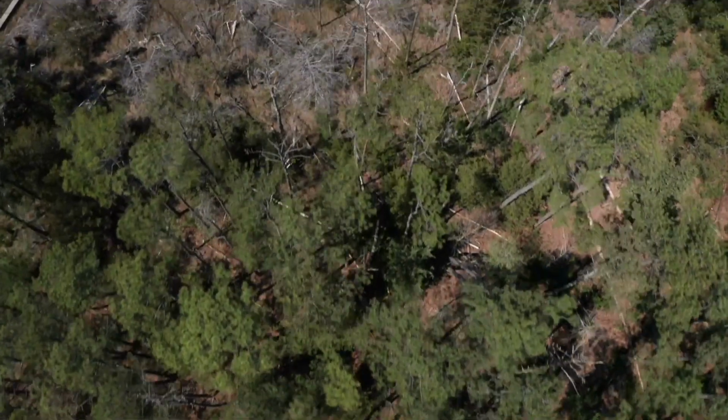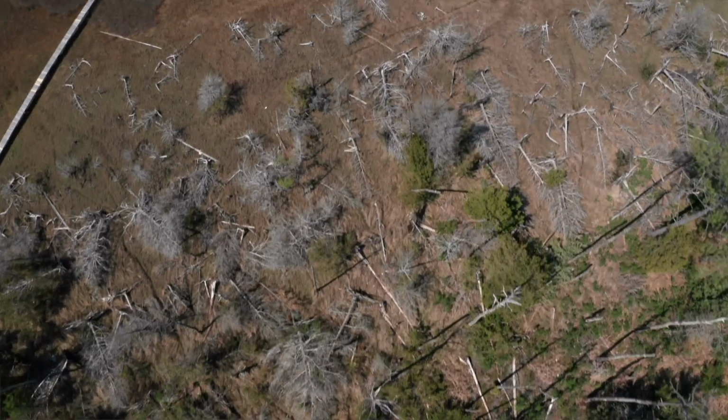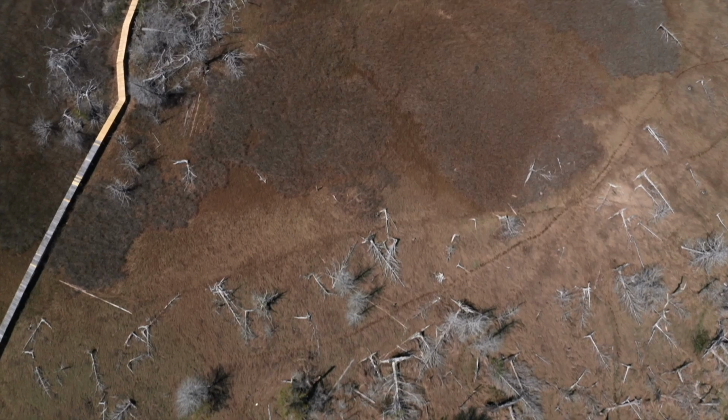I didn't know what I was seeing when I first moved here. I just thought, oh, that's pretty, that's very sculptural. And now I realize more what it's about.